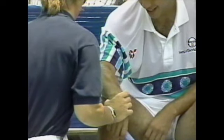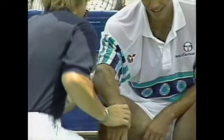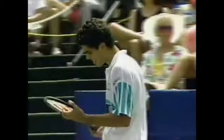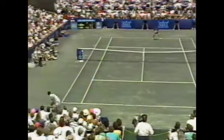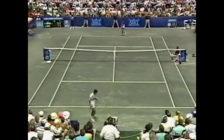Of course, that's that elbow for the big serve. He's had that problem before. He had to pull out of the Australian Open this past year because of elbow problems. It puts a lot of pressure on that elbow with that big serve. He has to take very good care of it, ices it down after every match, much like a baseball pitcher. That's his bread and butter. Game Agassi, leading 4-2.